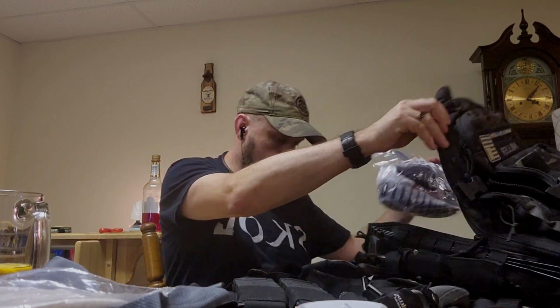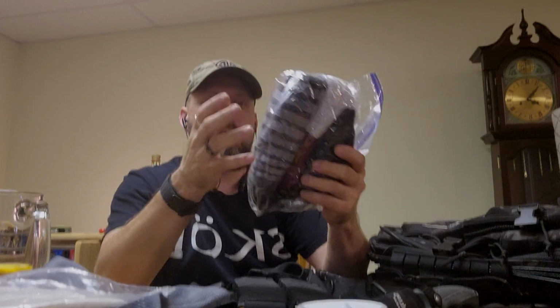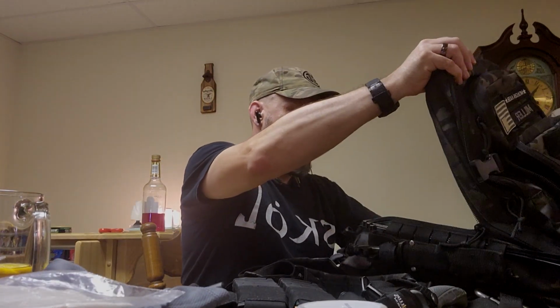Continuing on, I have 2 pair of socks and 2 pair of underwear in here. These are merino wool socks. I love these things. Merino wool, use them. Underwear, you can't go wrong with having extra drawers for your butt.